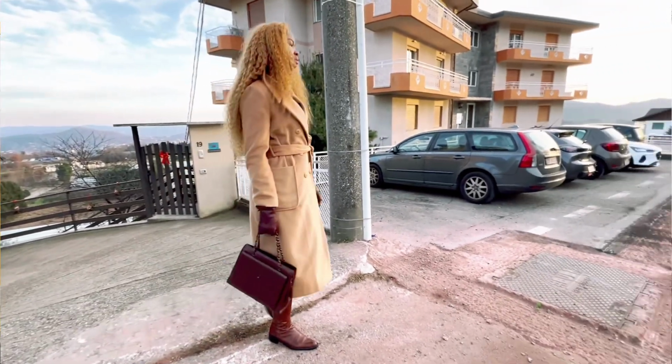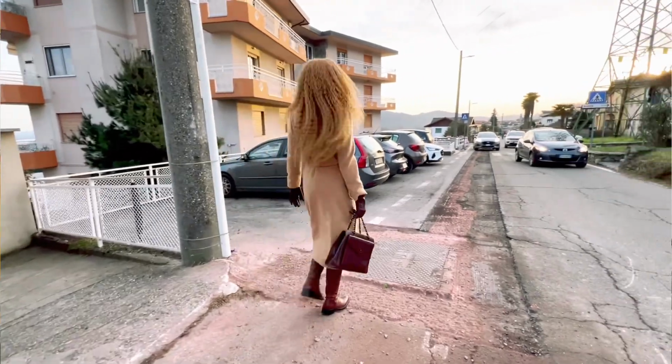This is one of my least used bags. This bag, with some other bags I own, I had them when I was still having babies.